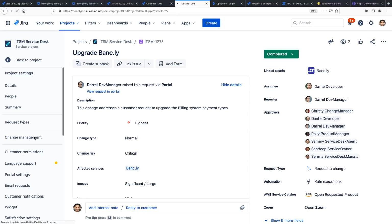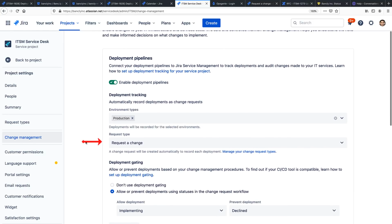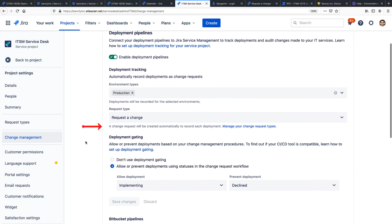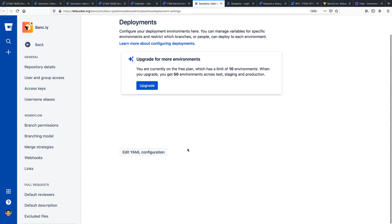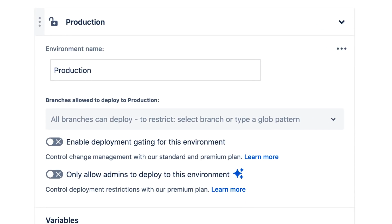And here, in the change management settings, you can see the environment that you want to apply the automation to, the type of request or change record that you want to create when the automation fires, whether or not to apply gated deployments, which, along with the automation, is what determines if a deployment uses the standard path or the normal path. And here are the workflow statuses to move to when a change is approved or declined, and which service is connected to which repository. Additionally, if you look in these repositories, you can also set which branches use gated deployments for further granularity. And in this case, we're allowing all branches.